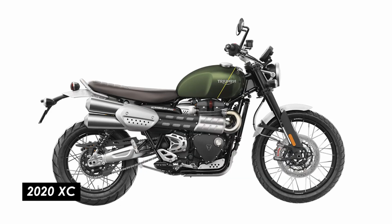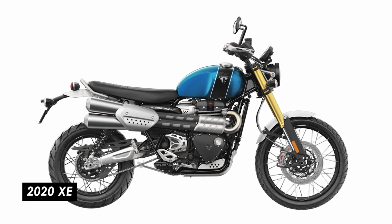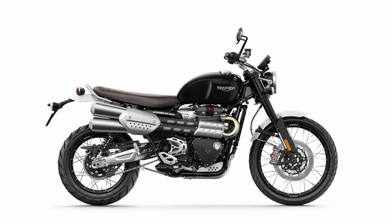There's also been an update to the paint options, with the XC previously available in green or black, whilst the XE came in blue or white. In the new lineup, both models will be offered in a new plain black, a revised khaki green, and the cobalt blue of the previous Gen XE.